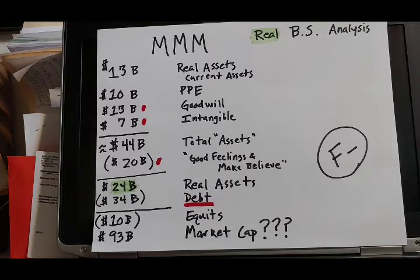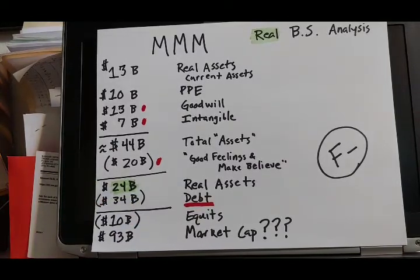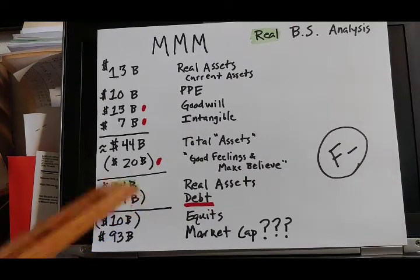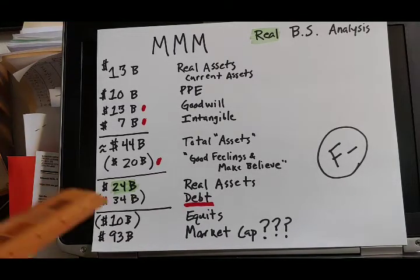And here's where the problem comes up. When you go down a little further and you look at how much debt they have, 3M, unfortunately, like many other large companies, has taken on a lot of debt in the last decade. They have $34 billion in debt. Now, if you haven't noticed already, allow me to point out that 34, which represents their debt, is a larger number than the 24, which is their real assets. So 3M, from a tangible asset perspective, is upside down.